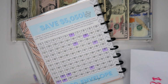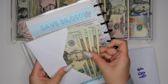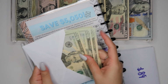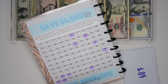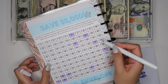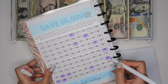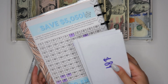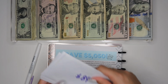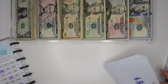Okay, I think this is the last one that is stuffed, the $80 envelope. So we have 20, 40, 60, 80 in there. Perfect. And then let's just highlight, where's 80? Here we go. All right. Now, I think we have to stuff these right here. So let me just move this to the side.